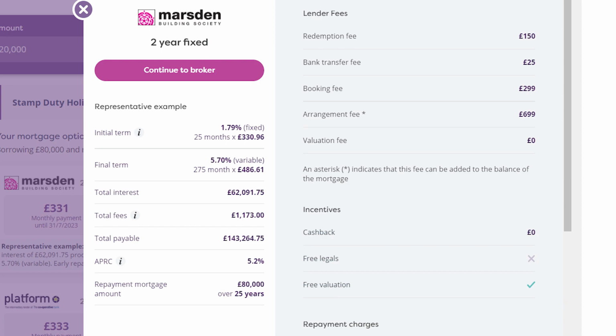Based on those figures, assuming you had the mortgage for 25 years, the total interest you would have paid is £62,000, and after 25 years, you would have paid off £143,000, including that interest.